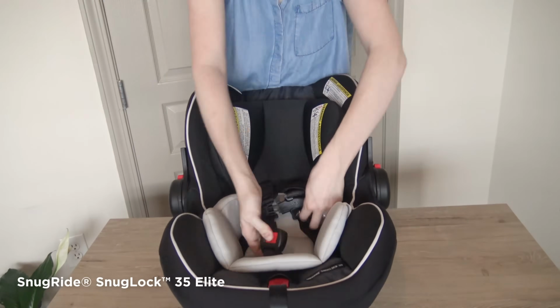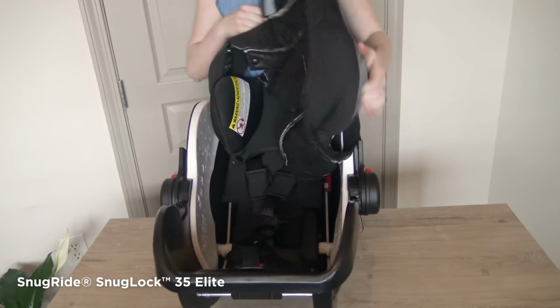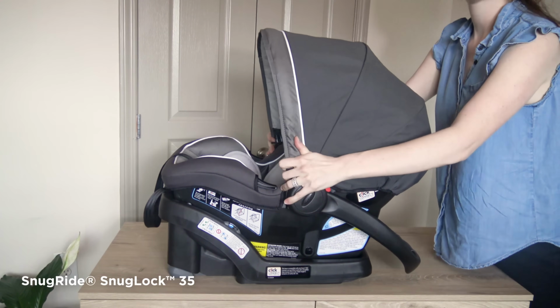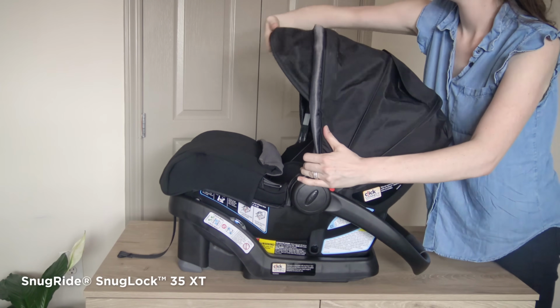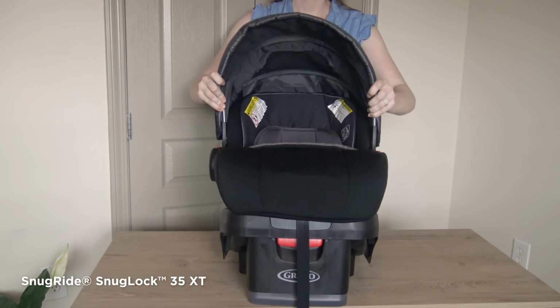The 35 Elite though has a rapid remove cover, which makes taking off the fabric, which might need to happen, much easier. Let's check out these canopies. The SnugRide SnugLock 35 features a rotating canopy. The 35 XT adds a handy visor, a window, and an added boost of sturdiness and ease of maneuverability.